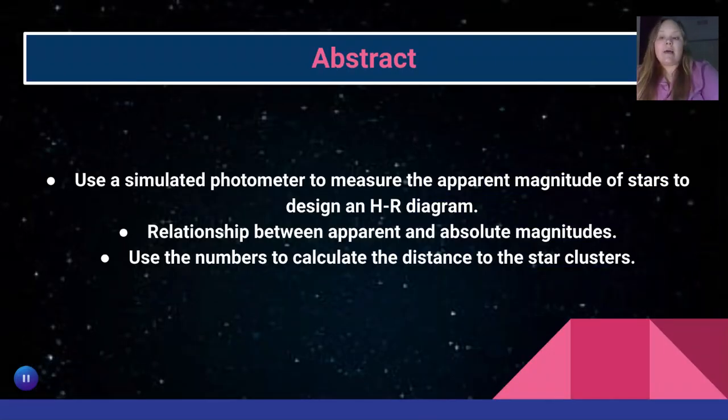So getting into our lab itself, a little bit about the abstract. So what are we doing? I'm going to use a simulated photometer to measure the apparent magnitude of stars. Once I get that data, we're going to be able to use it to create an HR diagram. So we have to look at the relationship between the apparent and absolute magnitudes, and then use those numbers to calculate the distance to the star cluster, which will then give us the age of the star cluster itself.